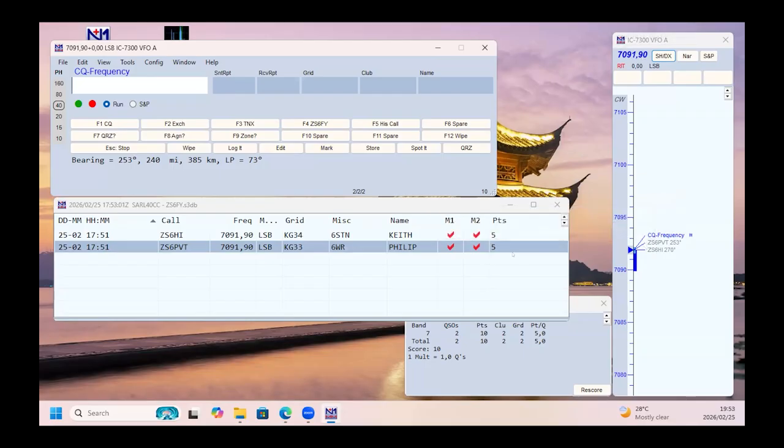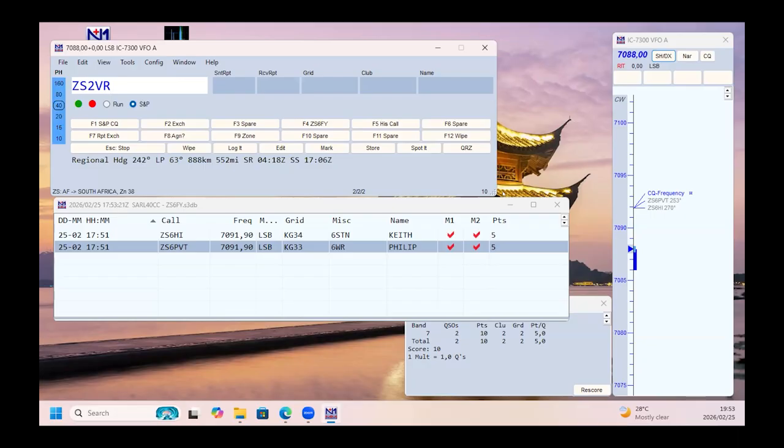Another nice and neat little feature of the software. Let's say I was on 7088, and I heard Vaughan there. I couldn't really get what he was saying. I decide I'm going to work him later. You leave it as is, and you just turn your VFO somewhere else.